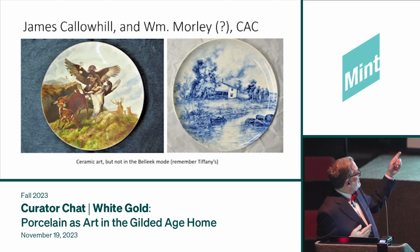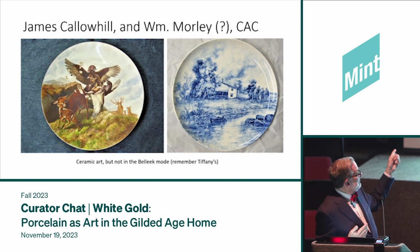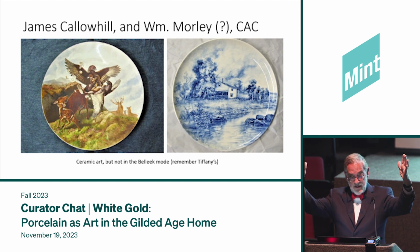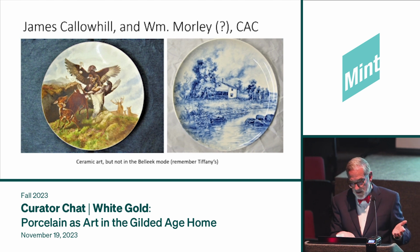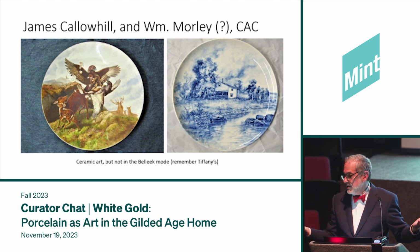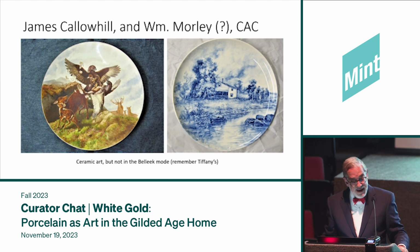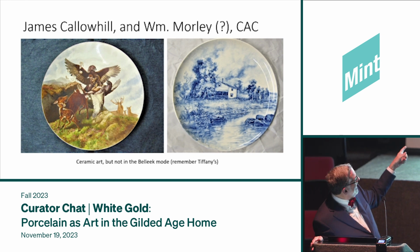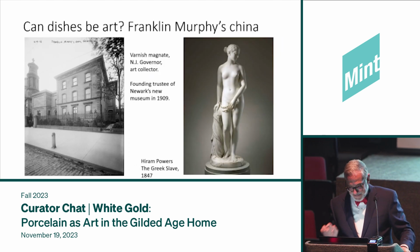This enormous, rather violent scene of an eagle attacking another eagle who's trying to attack a baby deer. It's right out of Heidi or something, I don't know. But this thing is this big, it's huge, and painted by one of the Callowhills, James Callowhill. And then the huge blue charger, I think, is attributed, it says in our files, William Morley, but it could be Lawrence Sturgis, it could be anybody, but this was decorated at Ceramic Art Company and came to the museum with the archives. I've never figured out what to do. I don't know who would want that or where. I guess it's dining room, but really, ugh.